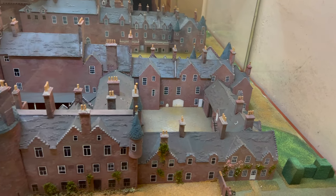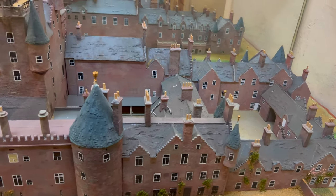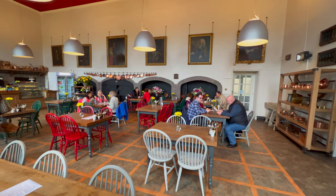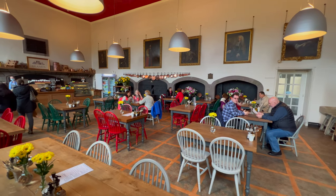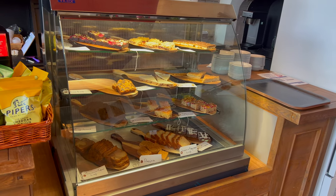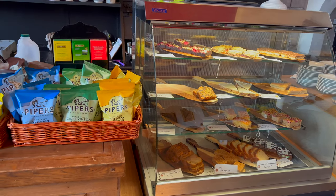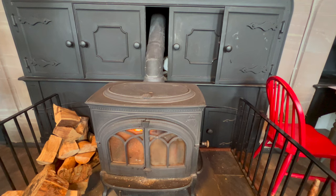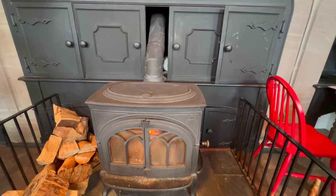Just inside the castle, you'll find a scale model of the castle in its entirety. Around the corner from the model is the Glamis Castle kitchen. The restaurant is open for morning coffee, lunch, and afternoon tea. They have a nice menu featuring bakery items, hamburgers, pasta, and also some sandwiches. When we were there, the castle was extremely chilly, so sitting next to the stove really helped.